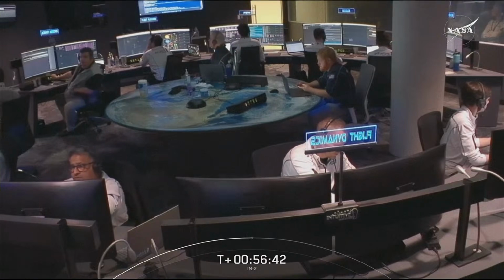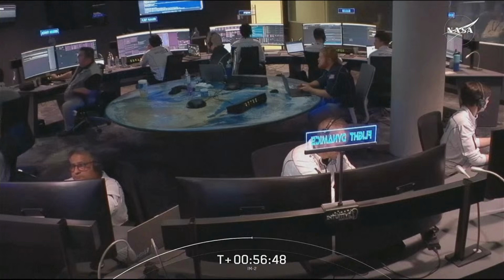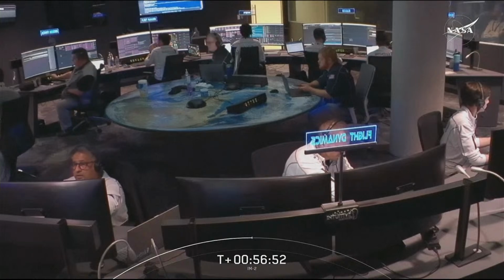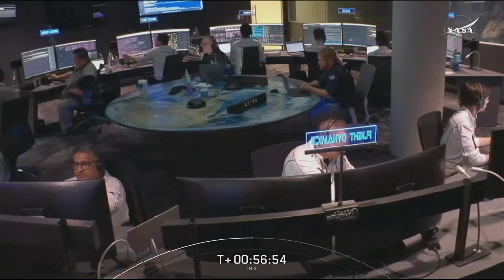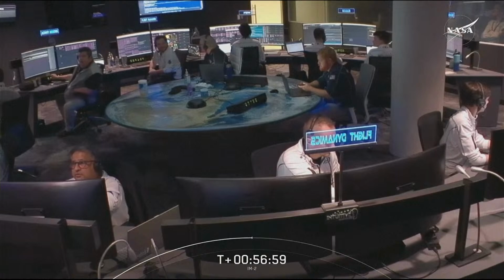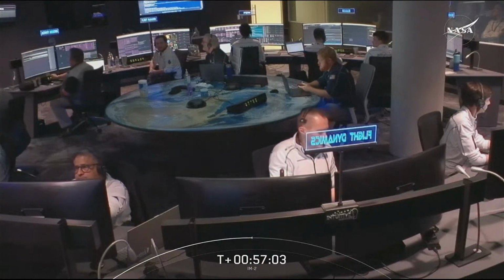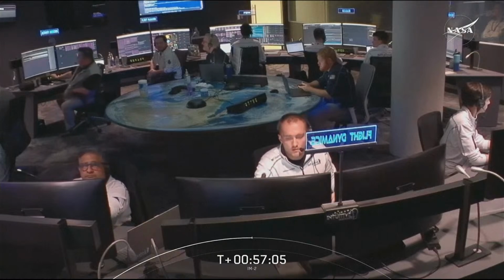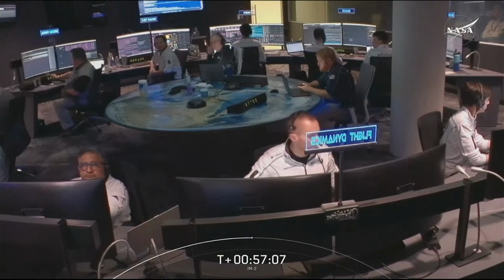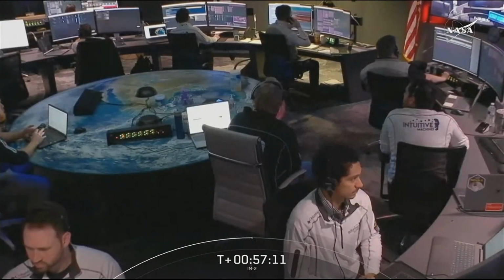Status is start bed. All right. We're going to continue to monitor progress inside of Nova Control. I have command active for DSS 34. All right. Telemetry. Setting command off.